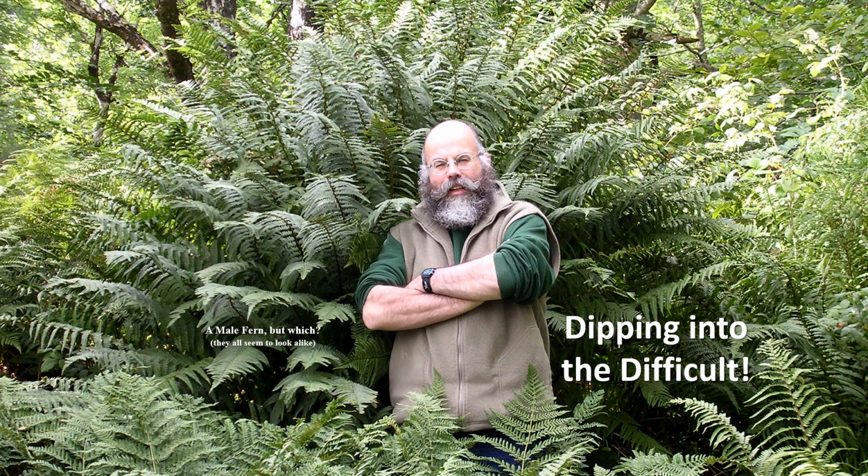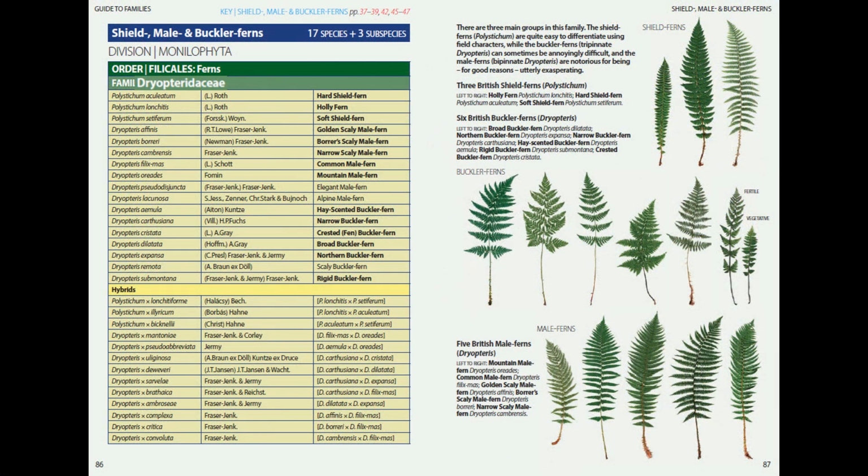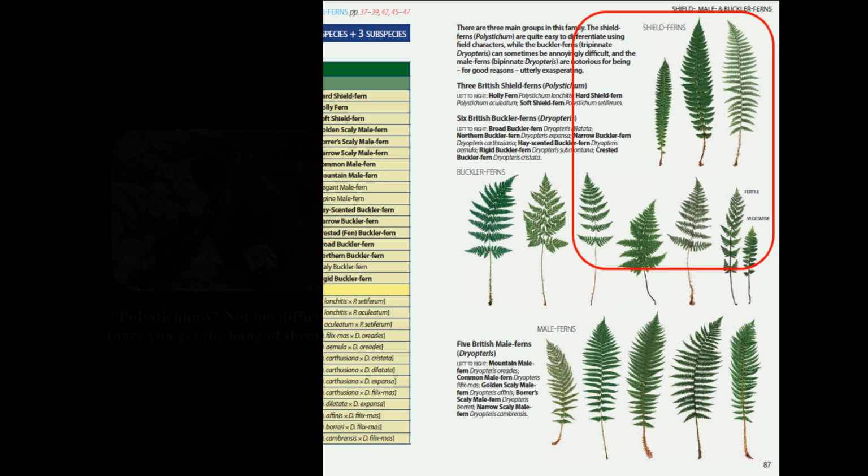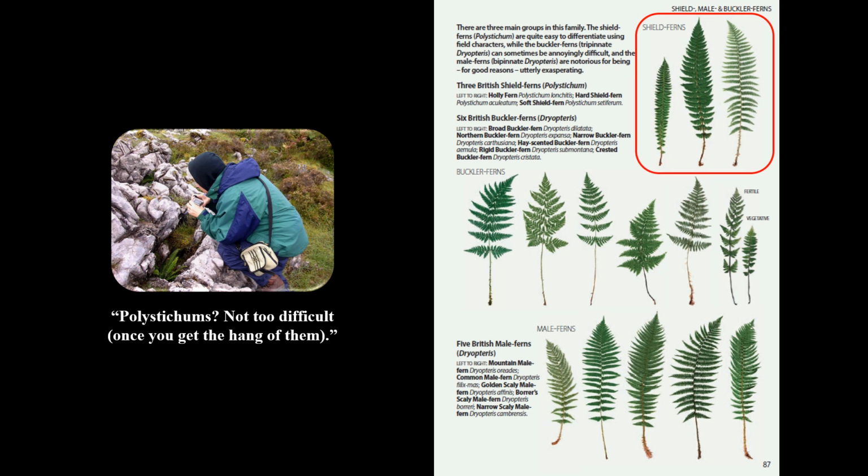In this picture, the main subject is a gigantic male fern, with a fringe of buckler fern fronds showing along the lower edge. There are three groups within the family Dryopteridaceae that we must try to learn for the very good reason that the majority are found throughout Britain and their ecological contributions are significant. First, the three shield ferns in the genus Polystichum, which once learnt are easy to tell apart.